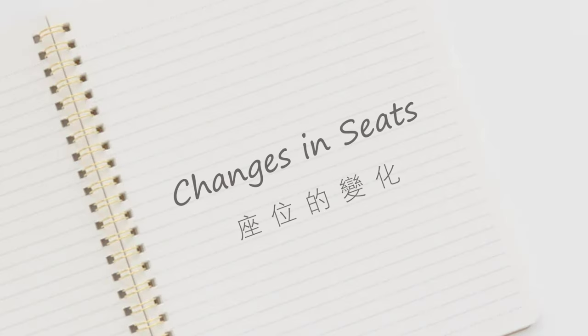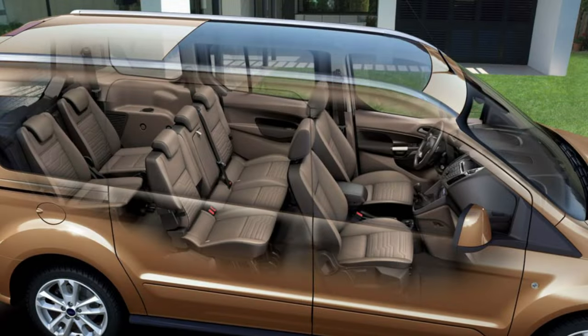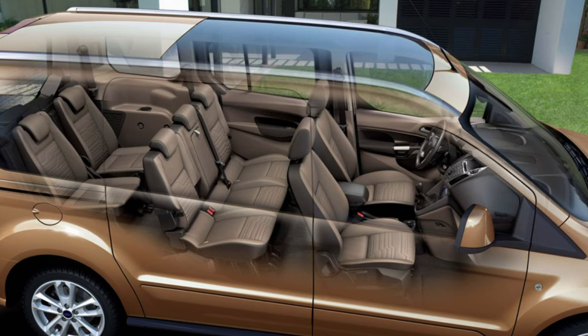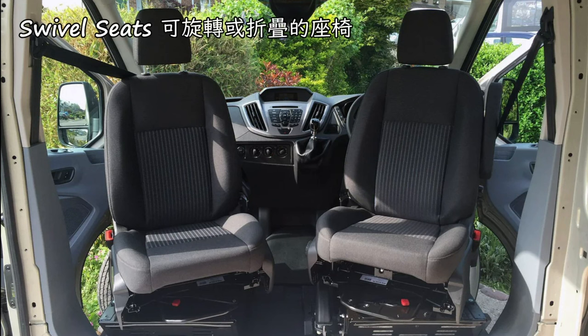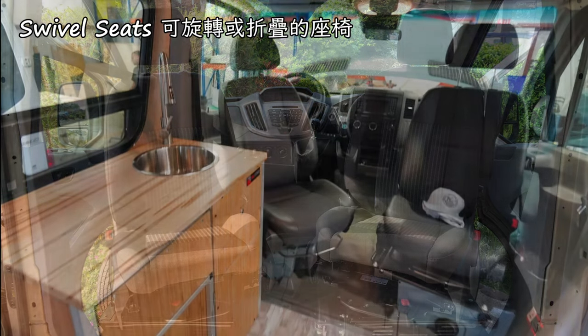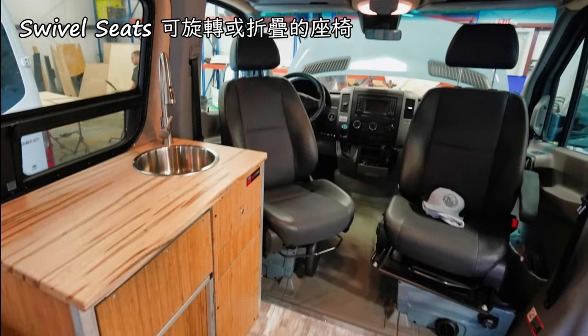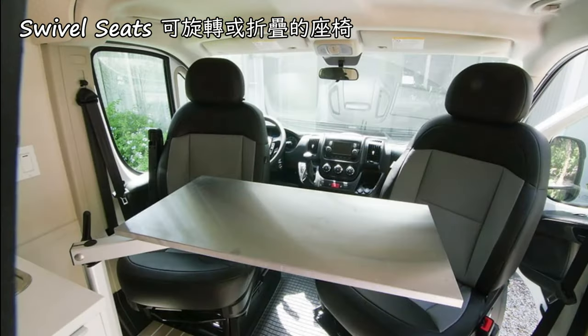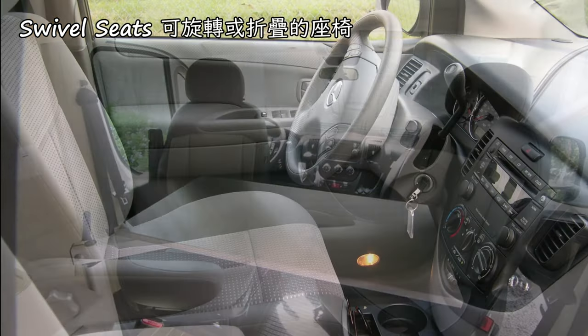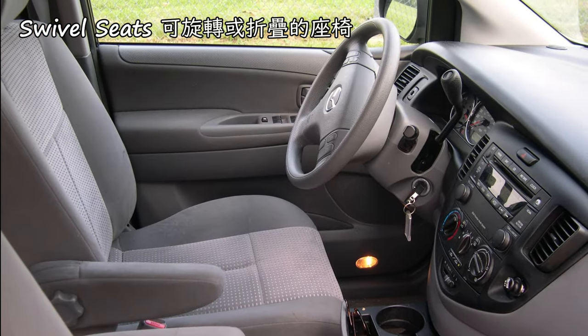Changes in seats. We'll start by discussing the different applications starting from seat variations. Swivel seats. Some consider converting the driver's seat into a 180-degree swivel seat to enhance interior space. In certain vehicle designs, the driver's or passenger seats are foldable. However, considering emergency situations where quick access to the driver's seat may be necessary to move the vehicle, we don't recommend making excessive alterations to these seats.